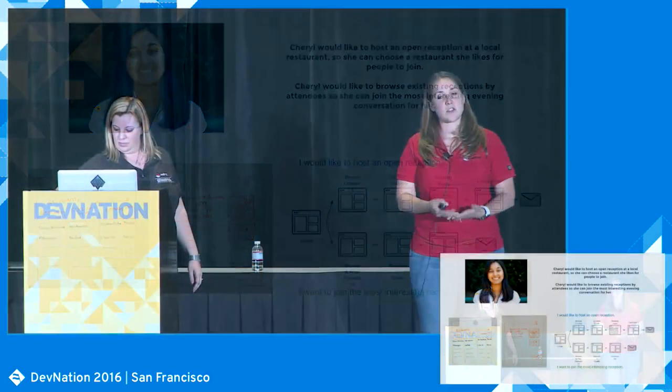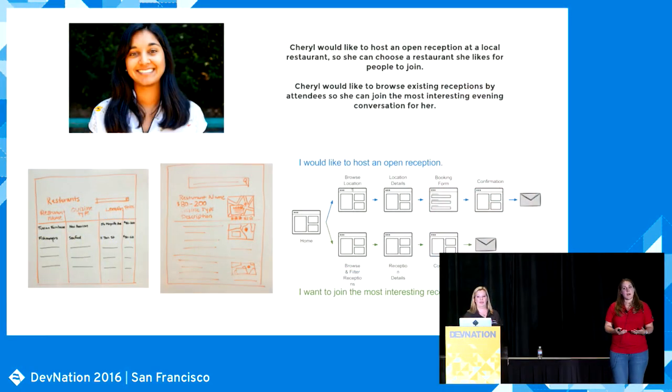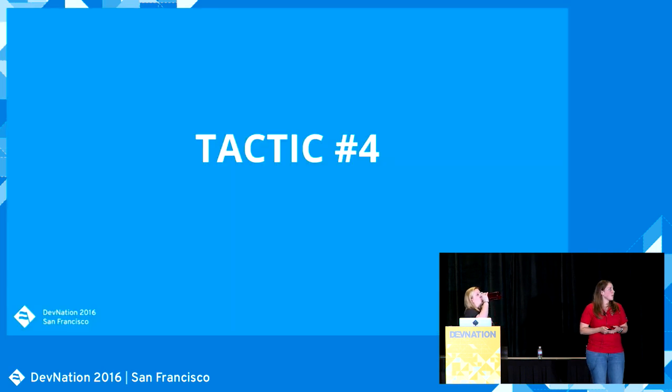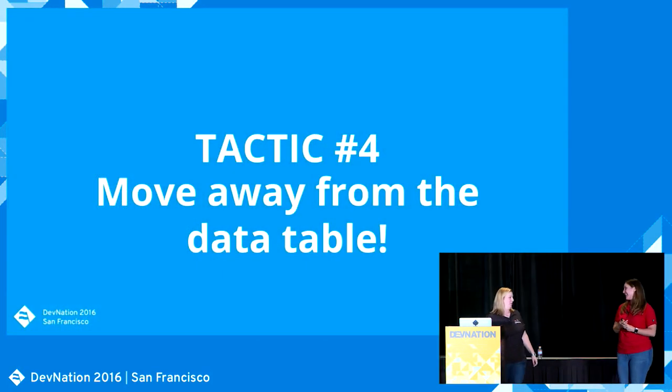So now that we have our persona, our user stories, our user flows, and some sketches, we're well on our way to starting to build our application. So what other things should you keep in mind as you're developing and building and designing your app? That moves us into tactic number 4. Move away from the data table. What do you mean move away from the data table?